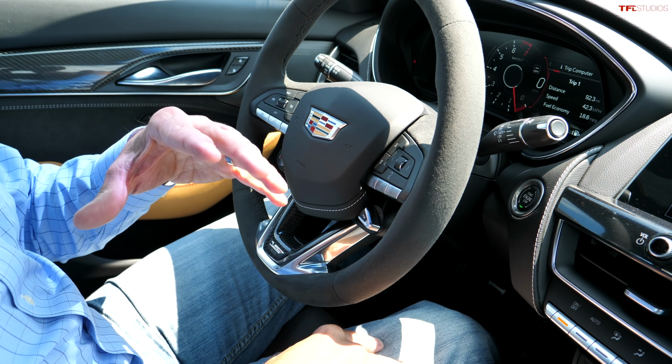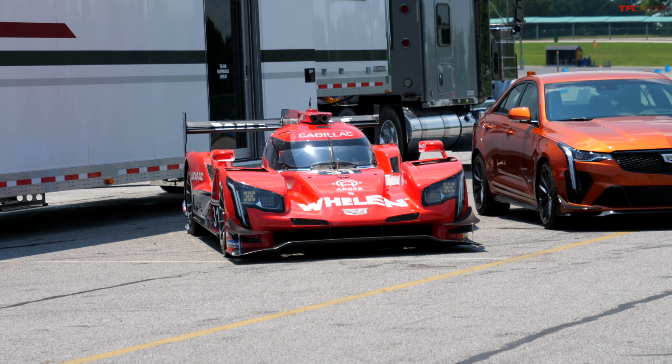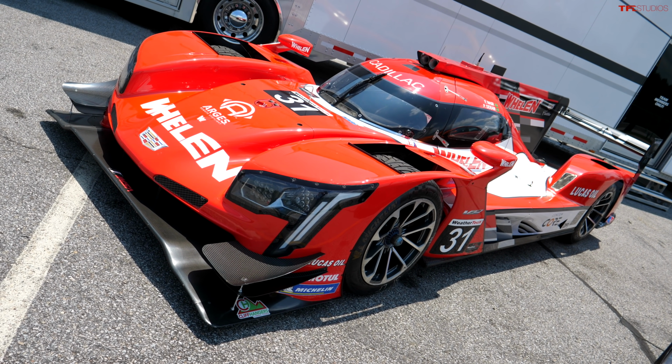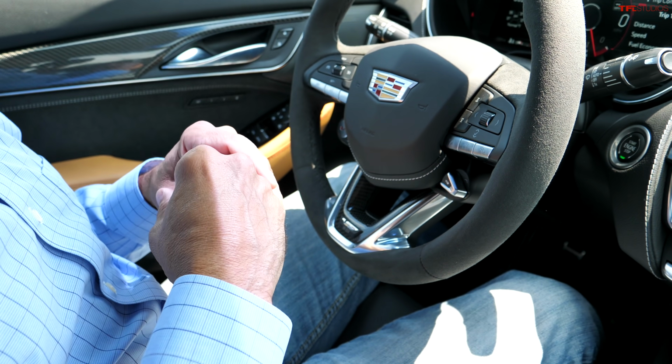And they actually have the race car here. Philippe Nazar, who is the driver of the race car, he's here. So all of them kind of supporting the performance pedigree of this vehicle.